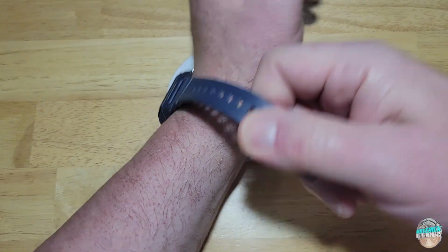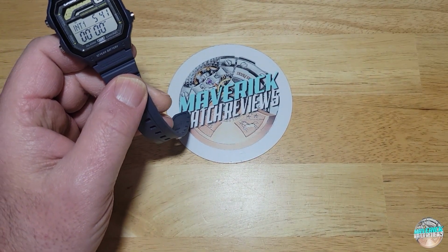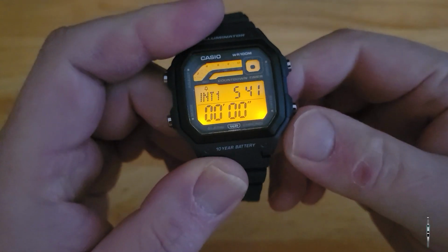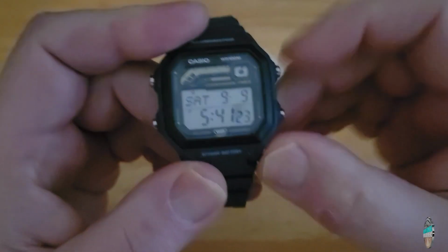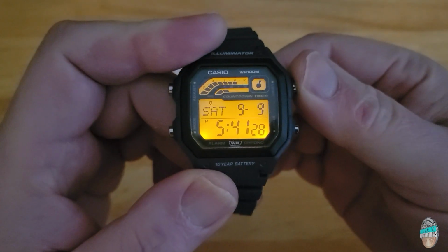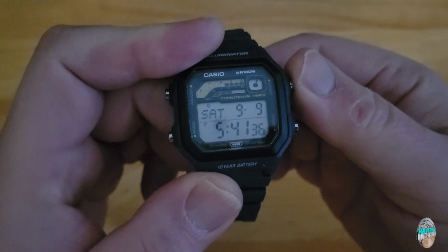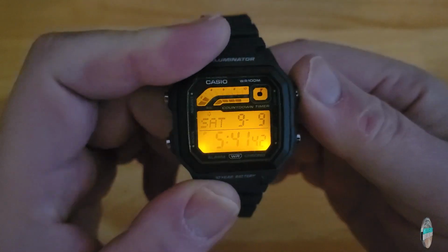Let's cut out the studio lights and my monitors here, and let's show you what the backlight looks like. Now, this is not an auto LED by any means. You got to press the button. But it does a fantastic job of lighting it up. There you go. I think it stays on for, God, it seems like, what, 2 seconds maybe? Yeah, something like that. But that's enough time to tell what time it is. And it lights up everything. So you got those big double LEDs.